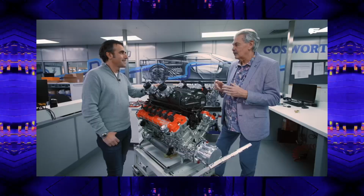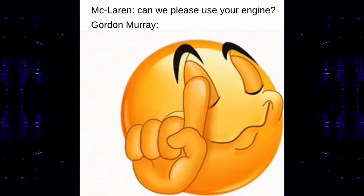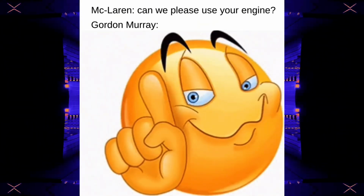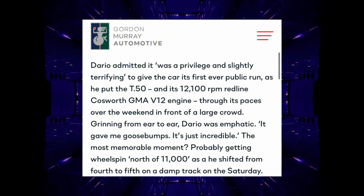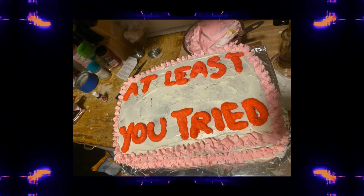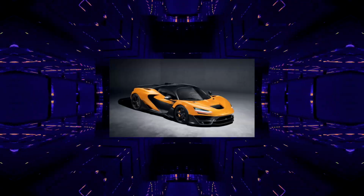Now, this was the far less likely of the two engine choices, because I'm not sure how keen Gordon Murray would be on lending his prized possession V12 to his former employer, but yeah. Oh, and that engine also revs to 12,100 RPM. Also, one thing I just want to say, I feel like McLaren just could have done better with engines, but don't get me wrong, this thing is probably going to be really, really cool.